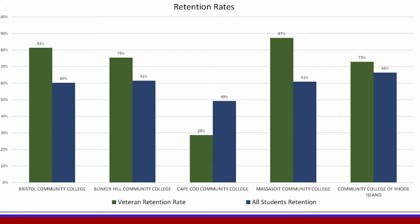To the opposite effect, Bristol Community College has a veteran retention rate of 81% and an all-student rate of 61%, indicating veterans are retained at higher rates. I think it is important to note that of the comparable colleges chosen, Cape Cod is the only institution included which shows a lower retention rate for veterans.